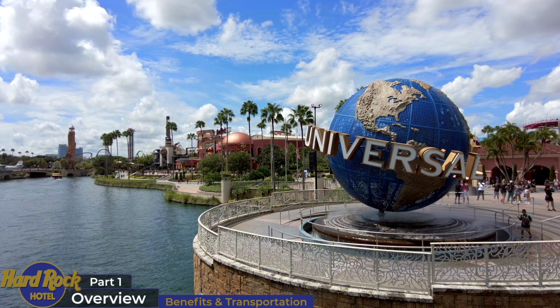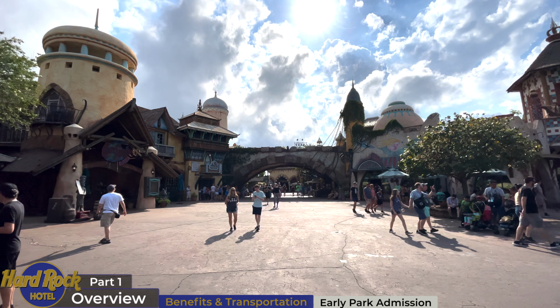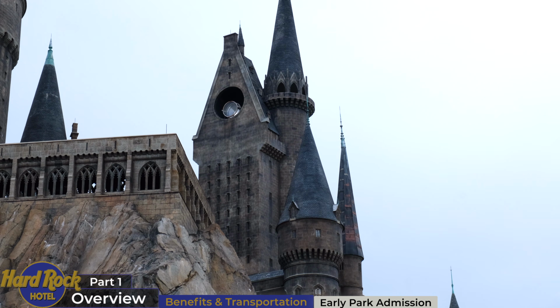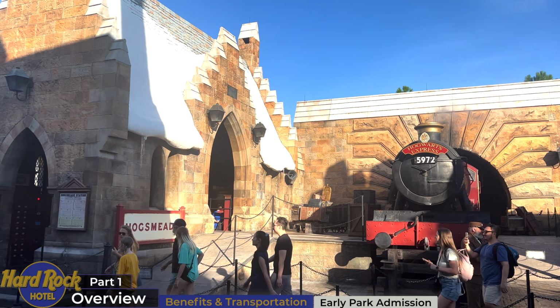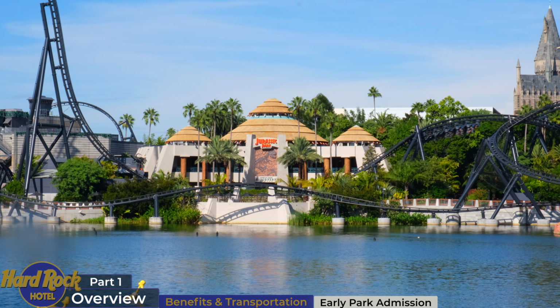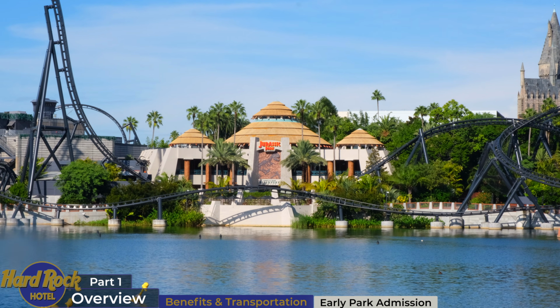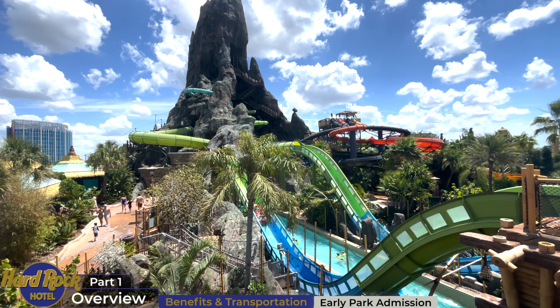When you arrive at the theme parks, all Universal Resort guests benefit from getting into Islands of Adventure an hour early for the Wizarding World of Harry Potter and for Velocicoaster. This provides a good opportunity to tackle Hagrid's before the park is open to day guests, although some do disagree about this being the best time to do it. For Volcano Bay, early park admission provides a 30-minute advantage over day guests.